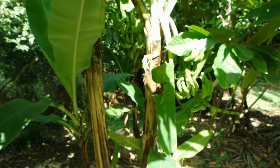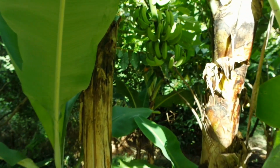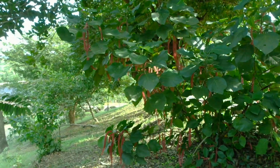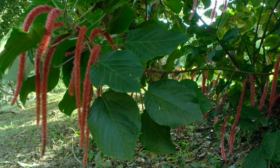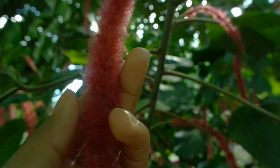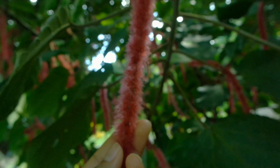We call these fig, green fig. I know Jamaicans call them green banana, but this is basically a banana before it's fully ripe. Back in the day, in primary school, we used to call these pussy tail. And I get it, because look, it's like a tail and it's nice and fluffy, furry.